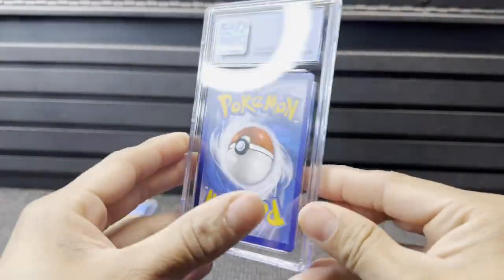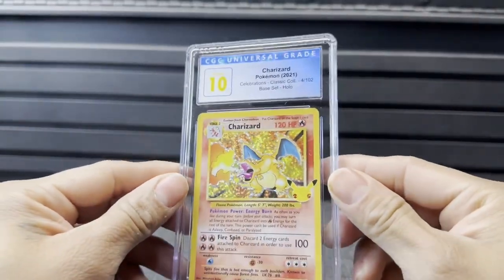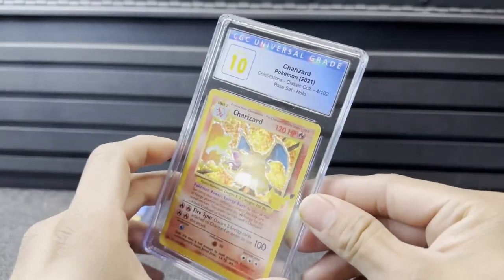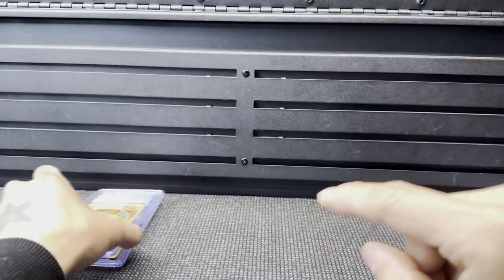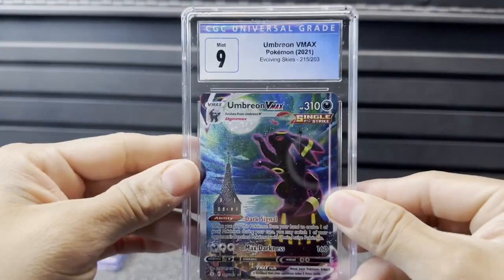What? Bro, this thing just bumped up its value to like $400, man. What the hell? $300 or $400, bro. So happy. Oh shit. Next.